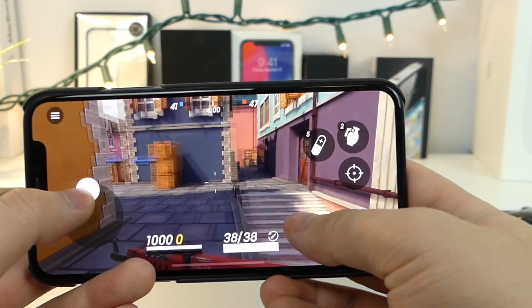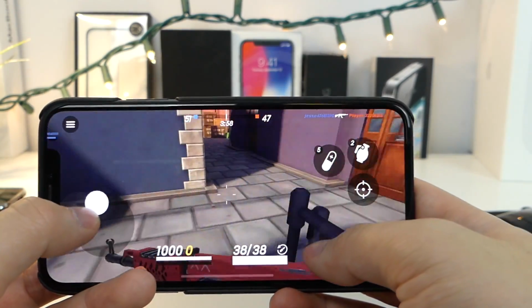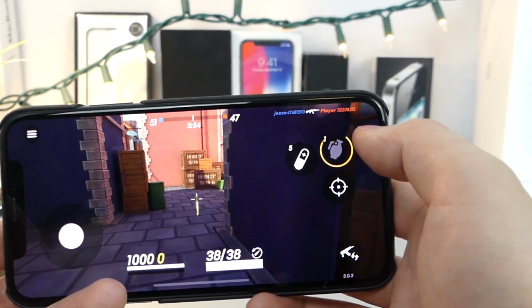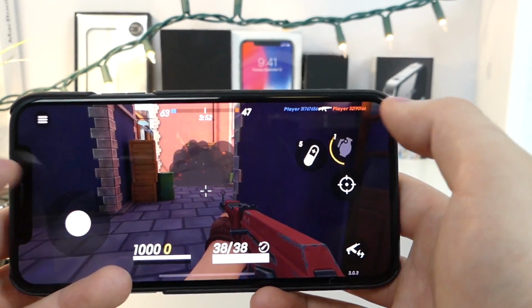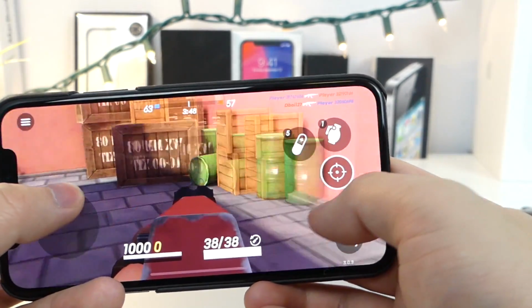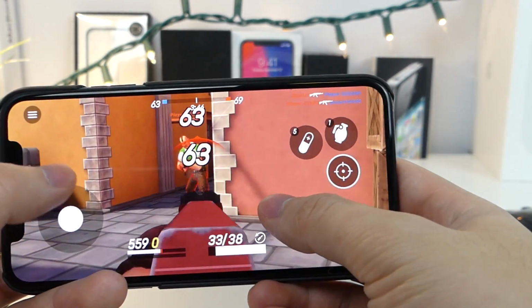But overall, again, as I mentioned, this is a great game. I love it. And the firing is by itself. You guys can throw a grenade and increase your health, and you guys can pre-scope. And yeah, overall, really cool.